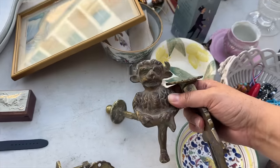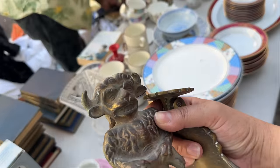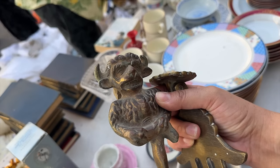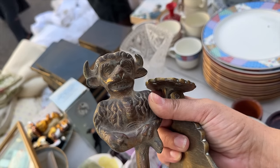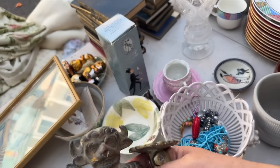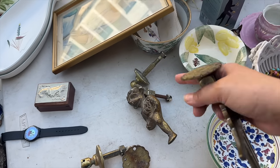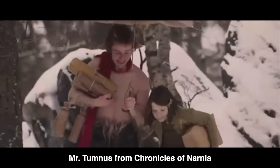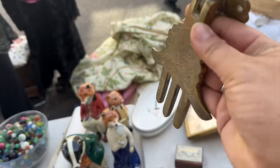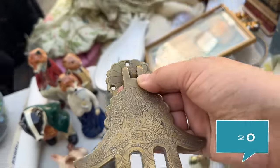What's this bear doing? Oh, it's not a bear. It's like a, what are those called? The mythical. Is that a nymph? I have bookends. I keep thinking of the Chronicles of Narnia. What were those deer humans called? How much for this one? 20. The other one is 30.